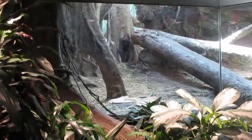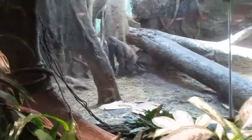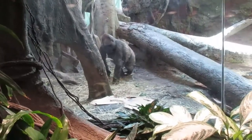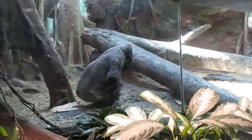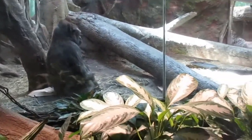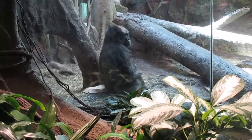There goes one. He looked like one of the Planet of the Apes, too. One's up there. Remember the movie? Yeah, he looks like one of the orangutans. He's like Grandpa. He looks older. Yeah, he is, right? Look, he just sat down. Look at him. He's cute. He looks like Grandpa. He's looking at us.